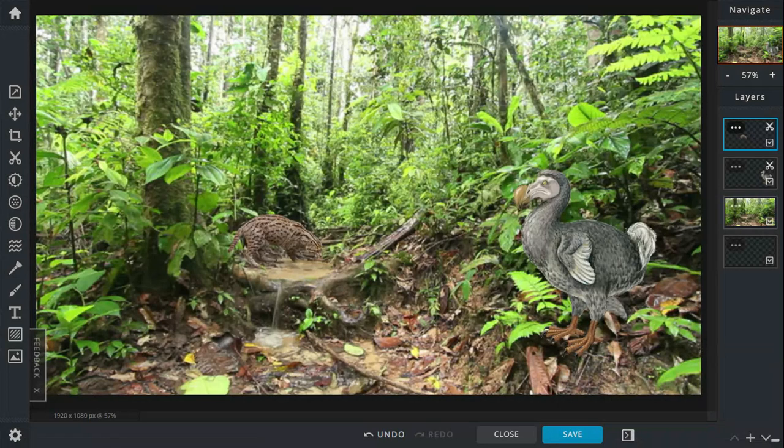Dodos were 2 to 2.5 feet long, 3 feet tall, and weighed up to around 22 to 40 pounds. Fishing cats are a special type of cat that hunts fish. They live in Africa. They can be up to 1.5 feet tall, 2 to 3 feet long, and can weigh up to around 20 pounds.